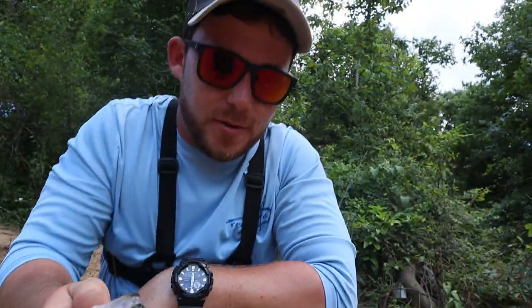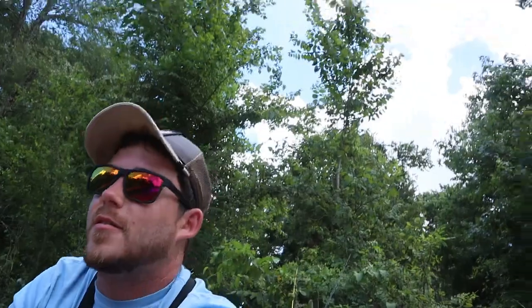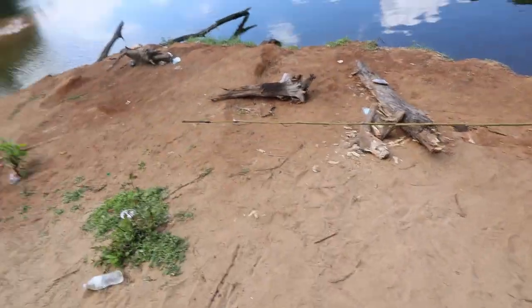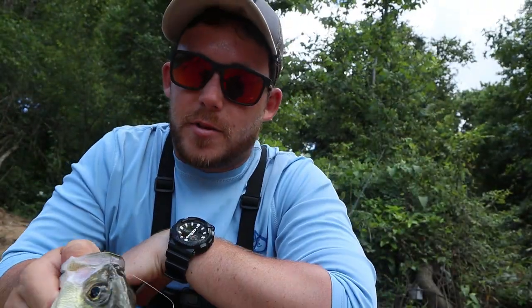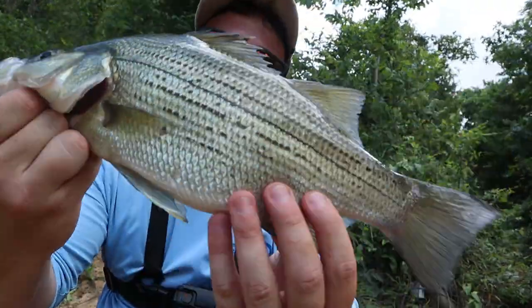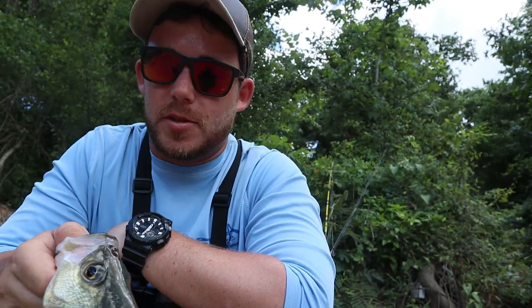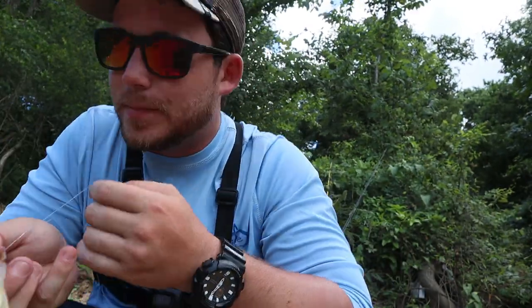Yeah, so I was gonna keep this guy, but I did not have a stringer, nor did I bring my cooler. That is crazy, they're just out there jumping like that. Oh no, they don't wanna do it. But yeah, I was gonna keep this guy, but I did not bring my cooler or anything, and he's a nice white bass. He's a nice one, but I cannot keep him, so I'll let him go.